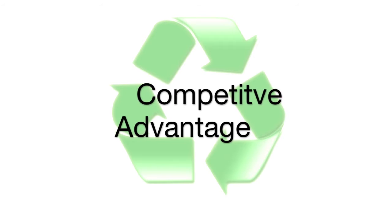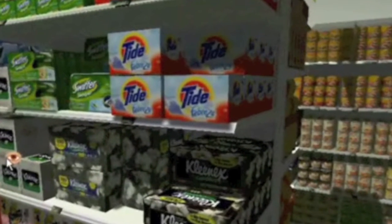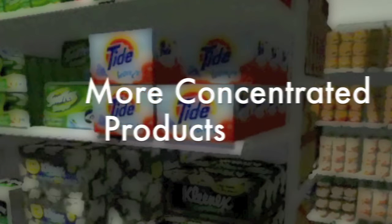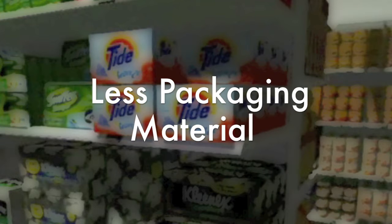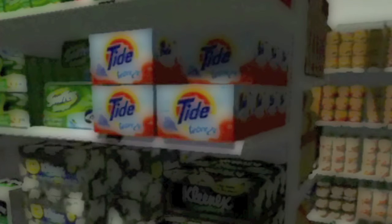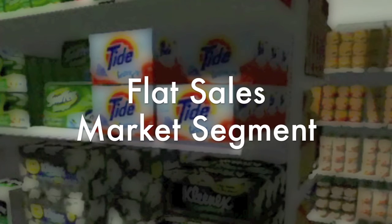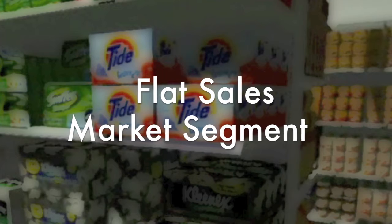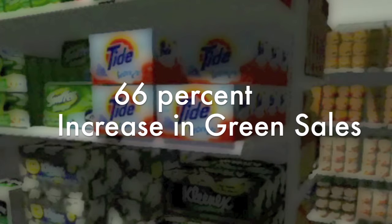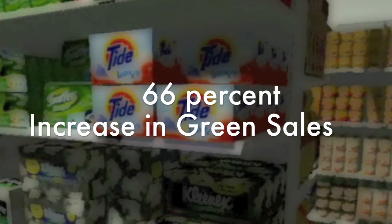Yeah, so one example of that would be if you look at the laundry detergent segment. What you're seeing in the marketplace is that bottles that require less plastic or products that are more concentrated, so it provides a smaller package and it costs less to ship. And what we're seeing in sort of this proof of those that get out in front of the sustainability strategy is that only 2% of the total detergent market is laundry detergent. As they're moving to more biodegradable or non-toxic products, what they're seeing is a 66% increase of green product sales within a category that overall has flat sales.